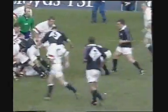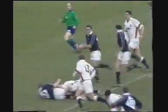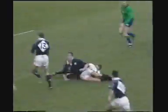Tap was from Delalio. It's not secure ball though, and not something that Dawson will appreciate. Armstrong pounces. Now it's Townsend. He's got support from Martin Leslie. Through comes Murray. It's Alan Tate, and that is a brilliant score for Scotland. A try to grace any Five Nations occasion, and it brings them right back into the match.